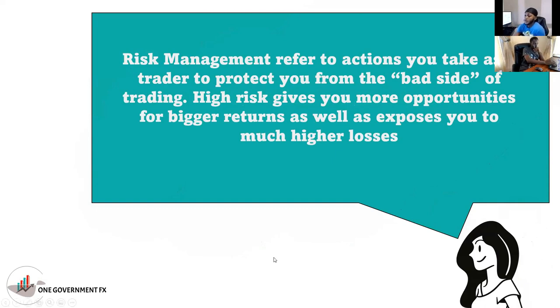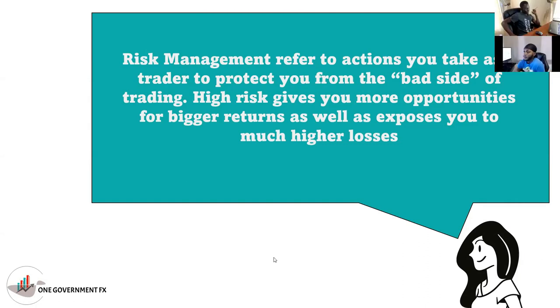The bad side of trading is what we've already said: losses. That is the bad side of trading, losses. Now, we don't want to be stuck in our trades. You want to enter a trade and have an exit plan. As you've been saying, what would I do if I'm losing $500 on this trade? What would I do if I'm losing $100? Or what would I do if I'm gaining $50,000 on this trade? So you have to have an exit plan.